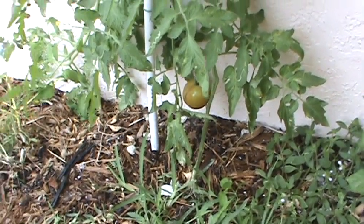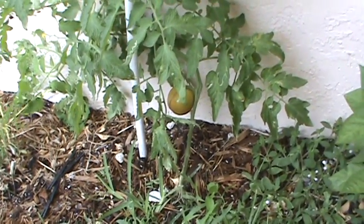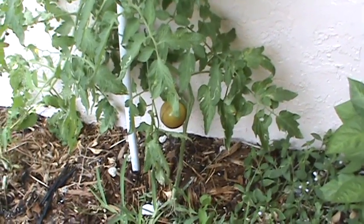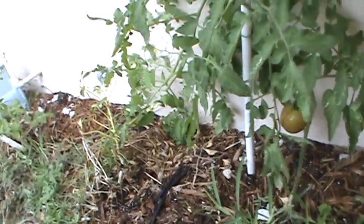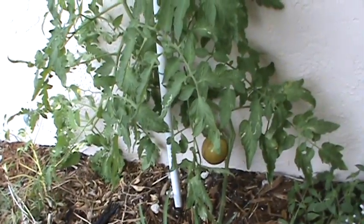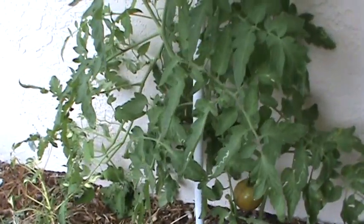So, I'm not a real big fan of Florida. I'm really not, and that's kind of messed up because I'm a gardener and I love gardening. But I'm just not a real big fan of Florida as far as Florida goes.